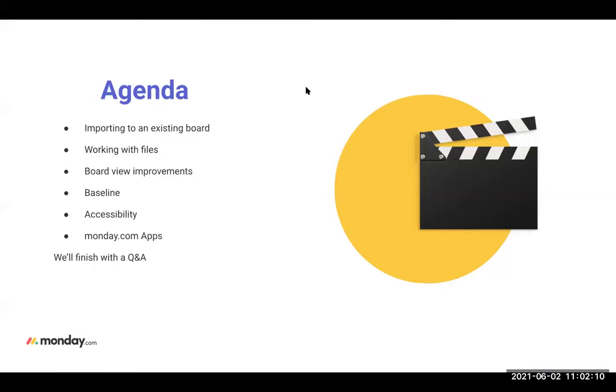Just to give you a quick overview of some of the highlights of what we'll be covering, we will begin by talking about the process of importing to an existing board through an Excel sheet and how that is improved. We'll also talk about working with files, some board view improvements that we've made recently, a new feature called Baseline, which we're super excited about. We're also going to touch on accessibility improvements that we've made and finish off with a spotlight of 2 of our monday.com apps. So additionally, after that, we'll go right into the Q&A session where we'll be able to answer your questions.